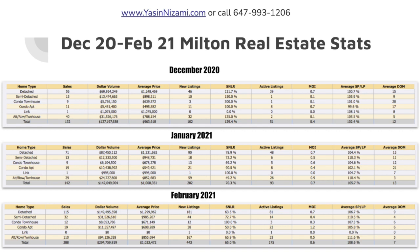In December, you saw the total number of transactions were 132. And if you look at the average price for detached houses, it was sitting at 1248, based upon 56 transactions. And then you see the month of inventory has been less than 1 month, which is very low. Anything below 2 months is considered a seller's market, and it has been consistently staying below 1 month.